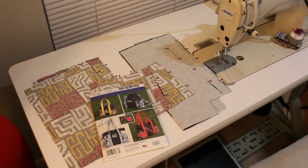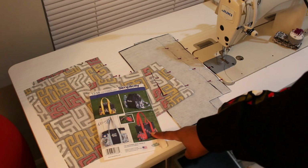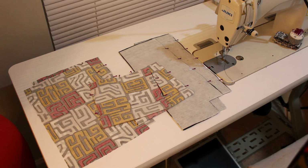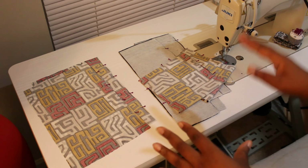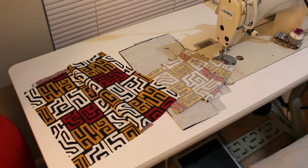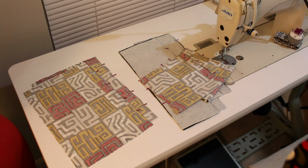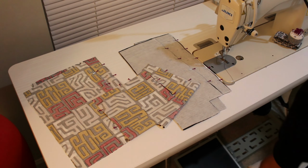All right, so as you can see, I have started working on this Simplicity 1338. I'm doing view B out of Ankara fabric. I got everything cut, everything interfaced. All I have to do is sew. That's the fabric that I'm using, Ankara fabric. And then I'm going to use some black webbing. So yeah, that's what I'll be working on for the rest of the day. Yeah, that's it.